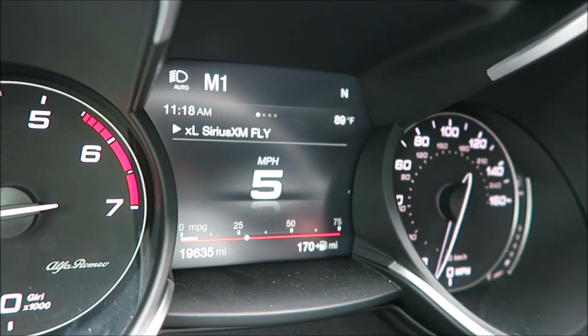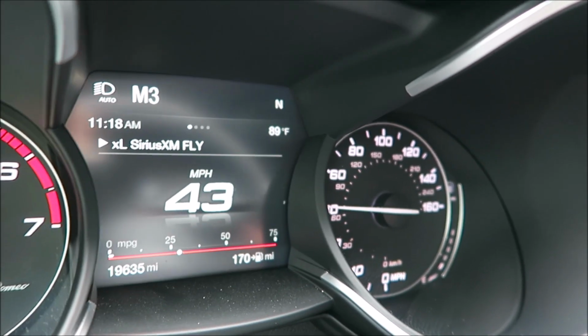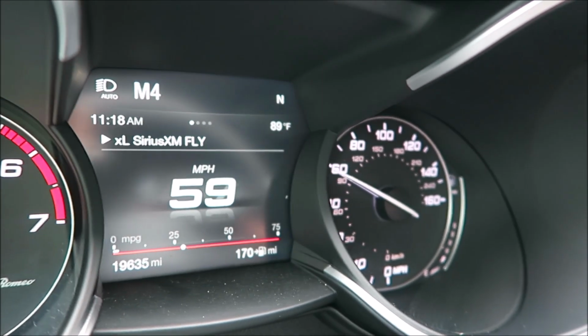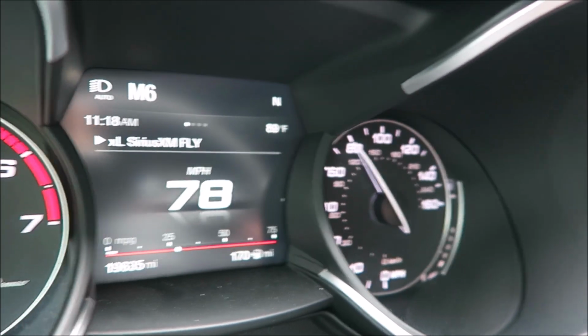But I mean, Brembo brakes, stop on a dime, and then that intelligent all-wheel drive. Q4 system kicks in when it needs to, not always on. It's within milliseconds. I don't lose traction in this thing.